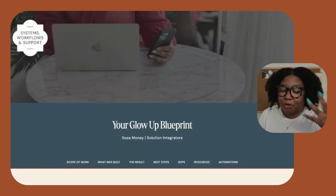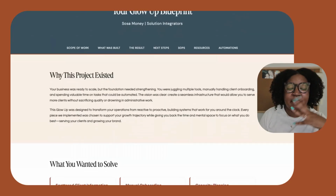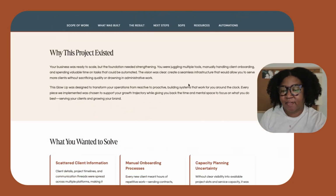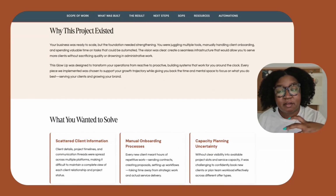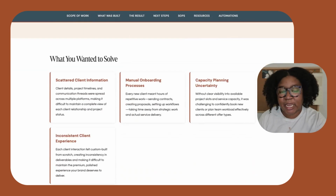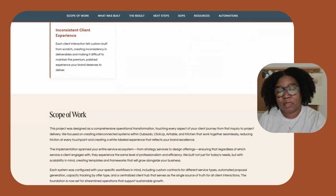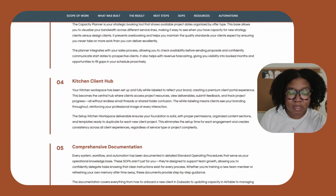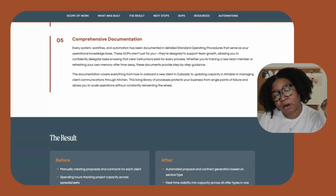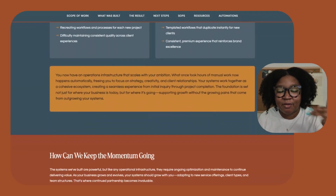Now, inside of the blueprint, it's taking all of the things that I would have shared otherwise and summarizing it in a way that I probably couldn't have done manually. So it's taking my words. I have all of this stored anyway. It's taking the things that I shared that the client struggled with, the scope of work, all of the deliverables, and it's generating it here based off of the tasks that were included. And what else is it doing?